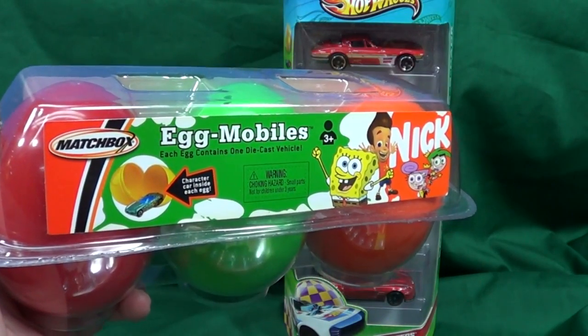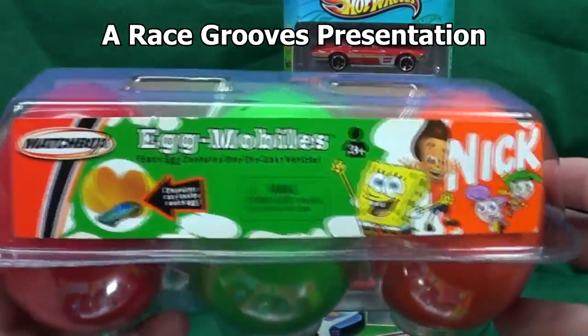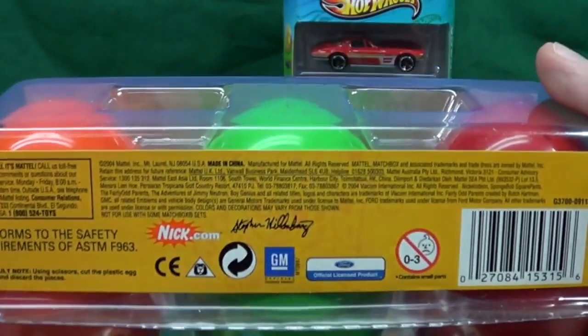Here I have a Matchbox Eggmobiles. It's an egg 3-pack. This is not a new item. Yeah, it's the middle of summer 2013, and I'm going to do a video about Easter eggs.